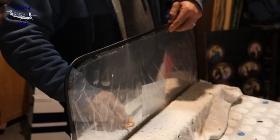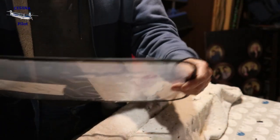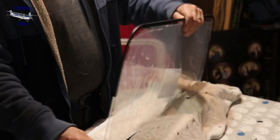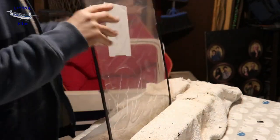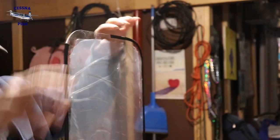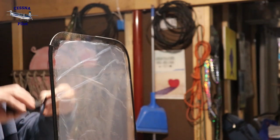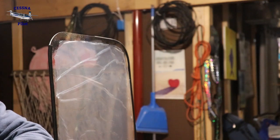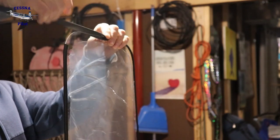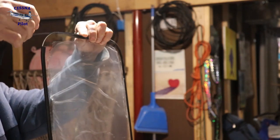So this side. See? Look at that. Nice. Just go right along here. And we'll just do it up here. I can see it. Now we'll just cut one more piece. Oh, cut that one way too long, but that's all right. I have plenty of it.